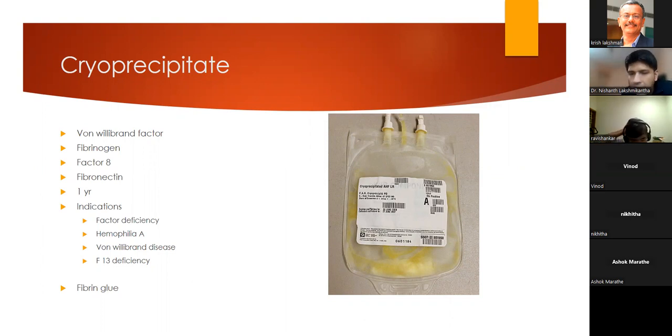Yes, sir. Correct. And with this, the correction is a bit faster when you use cryoprecipitate. And the main advantage is the risk of fluid overload is very, very minimal because you're giving them very small quantities. Just like the difference between whole blood and PRBC. Not exactly the same thing, but that's the concept. Where it's a lot more concentrated, it's a lot more effective. And I think an indication you have skipped is that warfarin overload can be treated with cryoprecipitate. Okay, sir.